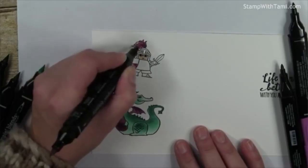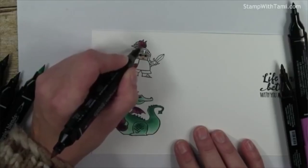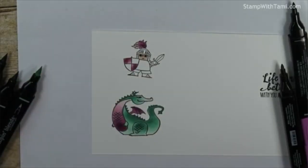And so I did this for one of my swaps that I entered. And so I was coloring 40 of these. And I was having a lot of fun. But then when I got to maybe about 30 of them, I was like, that's a lot of coloring. It is very therapeutic, though. I will say that. There's something about coloring that I really love.